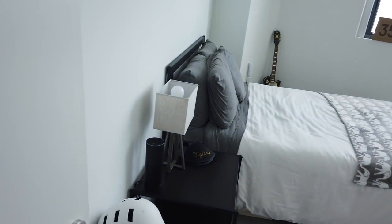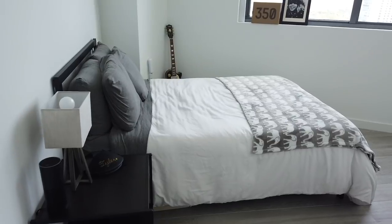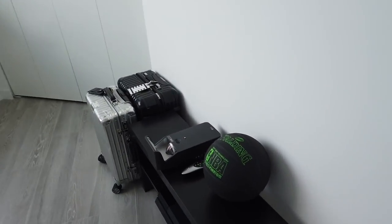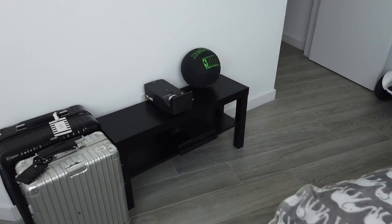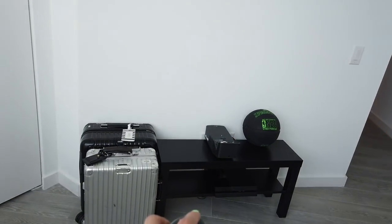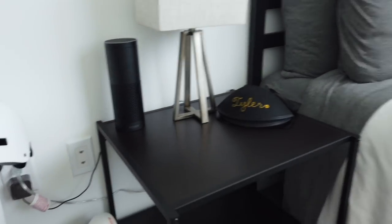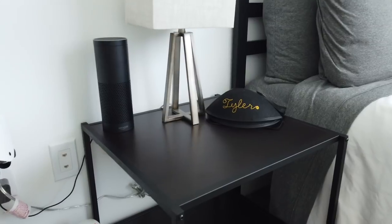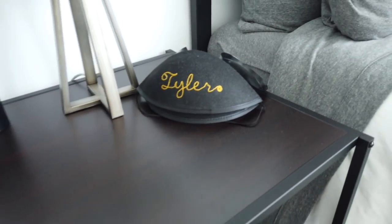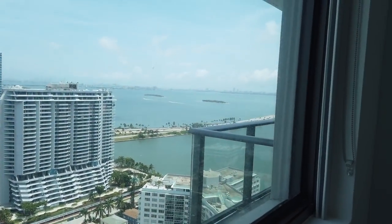This is his Segway, and then his bedding is gray and white. He has his basketball that I just got him recently. This is his PlayStation and his projection screen. It works against the wall. You just have to power it on. That is his Alexa and hat from Disney, his Segway that we got him for Christmas. Yeezys that we recently got him, and the view from his window.